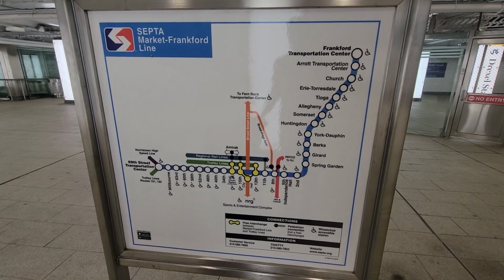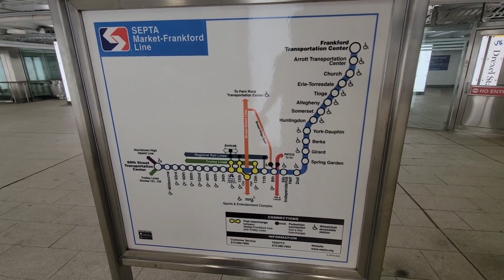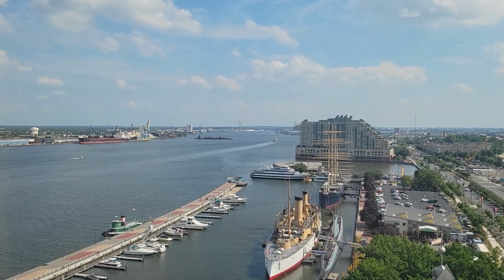By the way, I took the SEPTA Market Frankford line to get to my hotel. I wasn't very impressed. Also, they're trying to rebrand it as the L, and as someone who used to live in the Chicago area, there is only one L, and it is certainly not in Philly.